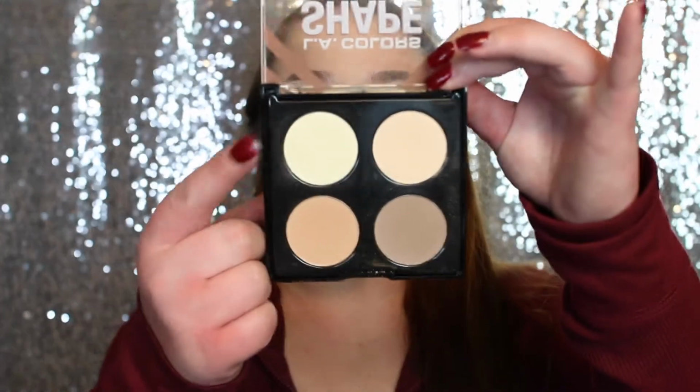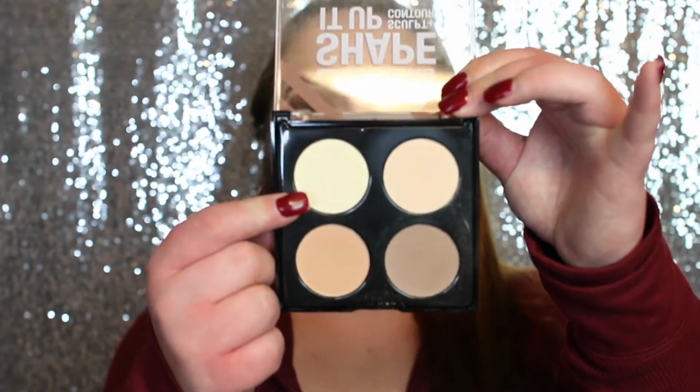So now, since I don't have any setting powders or any translucent powders or anything like that that are under $5, I'm going to go back on that L.A. Colors Shape It Up Sculpt and Contour Palette. And I'm going to take this banana shade to set everything that we just concealed. I'm going to use my Real Techniques brush. This is a setting brush.